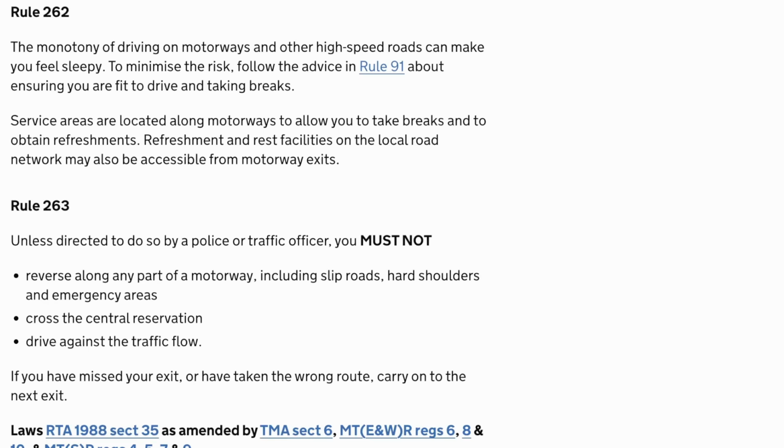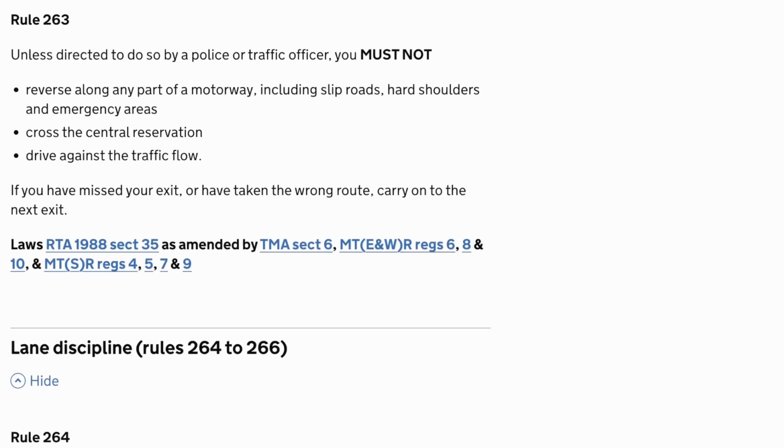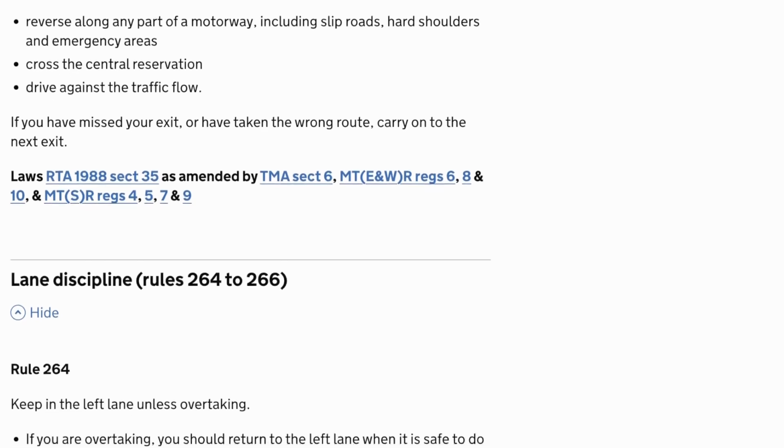Rule 262. The monotony of driving on motorways and other high-speed roads can make you feel sleepy. To minimise the risk, follow the advice in Rule 91 about ensuring you are fit to drive and taking breaks. Service areas are located along motorways to allow you to take breaks and to obtain refreshments. Refreshment and rest facilities on the local road network may also be accessible from motorway exits. Rule 263. Unless directed to do so by a police or traffic officer, you must not reverse along any part of a motorway, including slip roads, hard shoulders, and emergency areas. You must not cross the central reservation, and you must not drive against the traffic flow. If you have missed your exit or have taken the wrong route, carry on to the next exit.